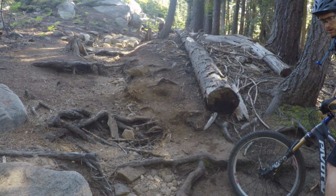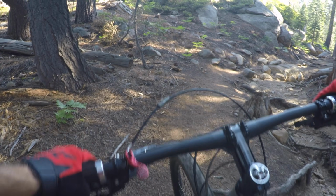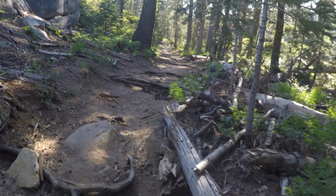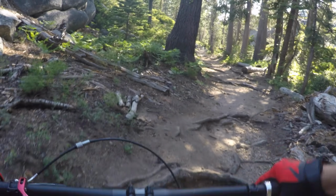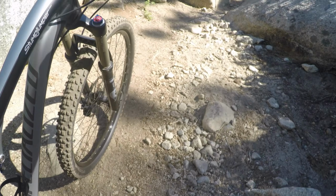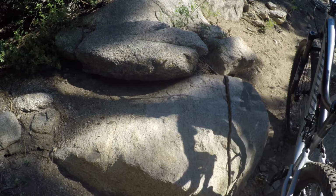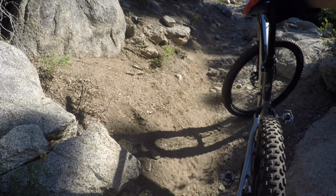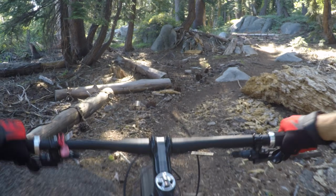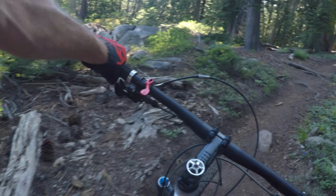There's no getting momentum on that. The sand pit. Hike the bike. A shorter stem for me on this bike would be great. Just bring in that reach just a little bit more because it's pretty long, I'd say.